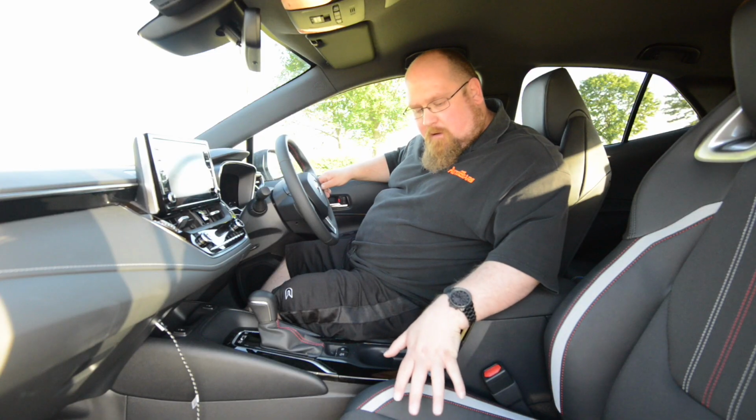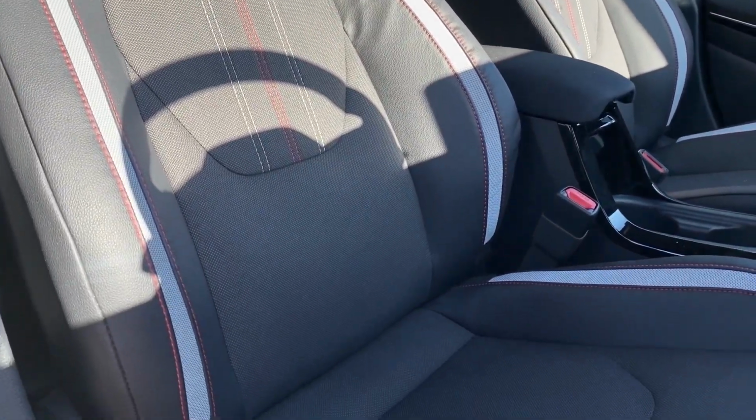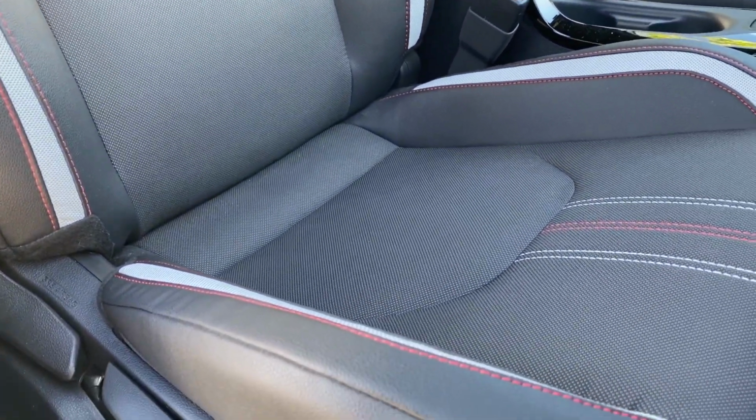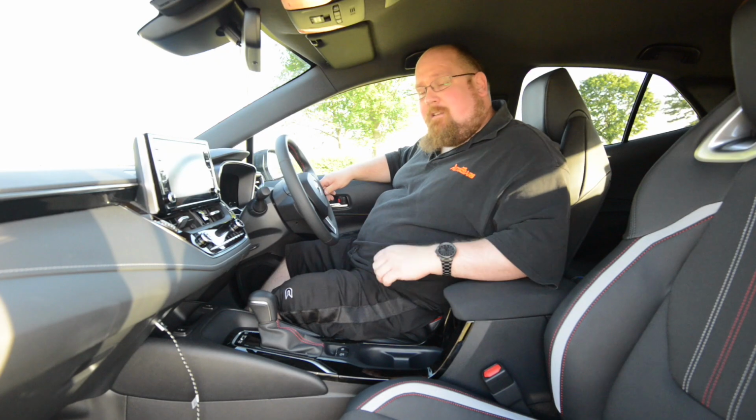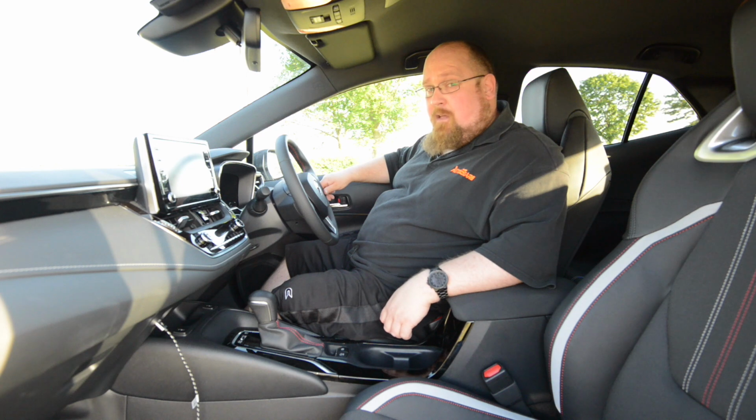Now, these seats on the Corolla GR Sport, they are one-piece bucket seats and they are as comfortable as they look. They even hold a big bear like me in place, and I can tell you right now that if you do a long journey in the GR Sport, you're not going to be aching at the other end.